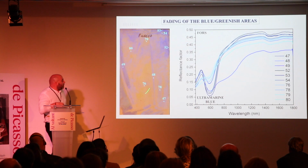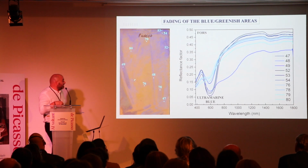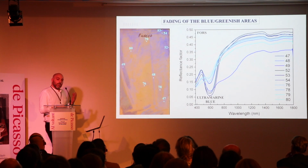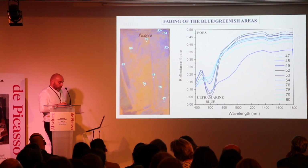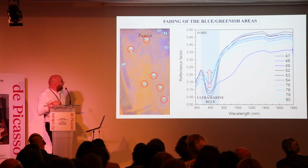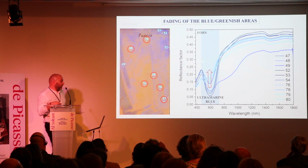What about the upper part of the curtain? This is the highly faded area in the painting. You can barely see some of the blue brushstrokes here. This part of the curtain was mainly painted using ultramarine. The amount of Prussian blue is very, very low. And you can also see here, looking at the FORS profile, that even on the highly faded areas, we still see a very weak absorption band of ultramarine.